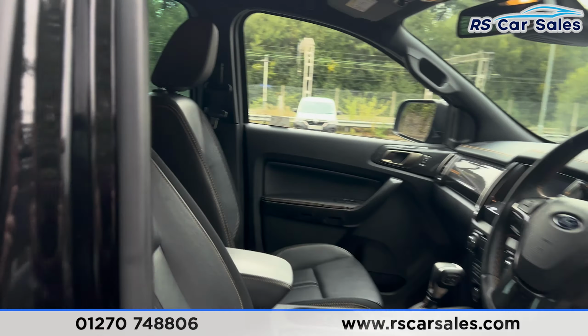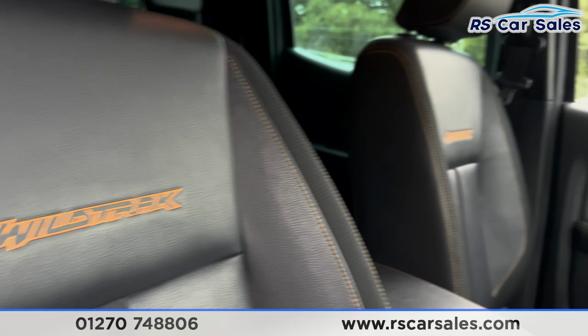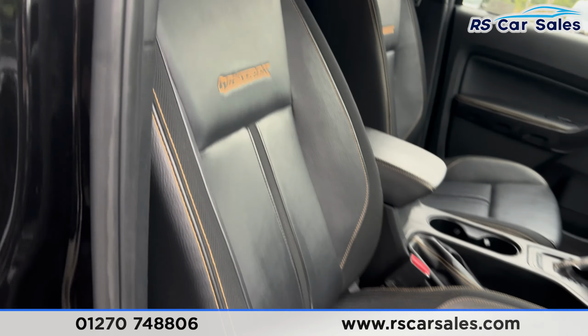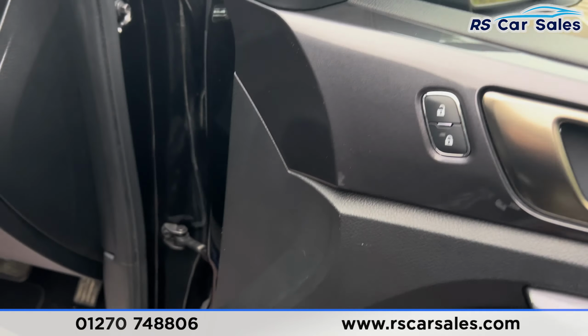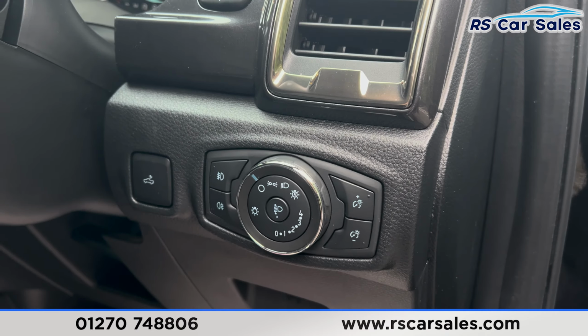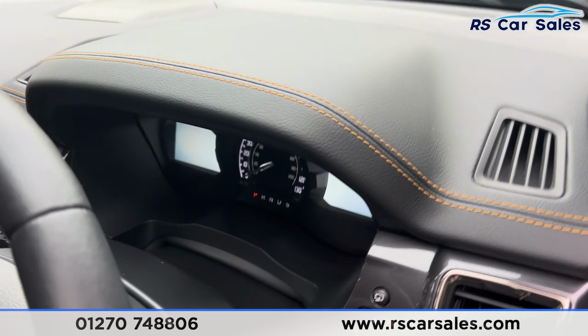Take a look at the front, you'll find the same half leather seats with the WILDTRAK logo embroidered on each one. Both front seats are also heated and the driver's seat is electrically adjustable, controlled just down here. We then have the electric mirrors, with child lock for the electric windows for the rear, electric mirrors just here. We also have the automatic lights, automatic wipers and a multifunctional steering wheel.